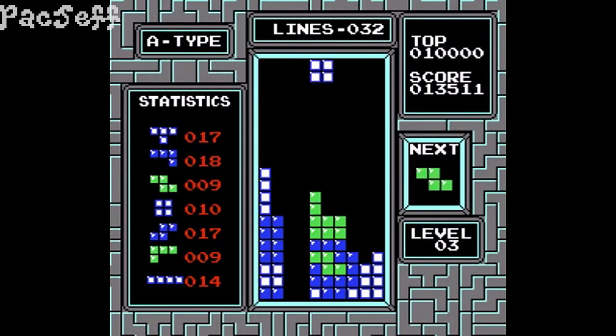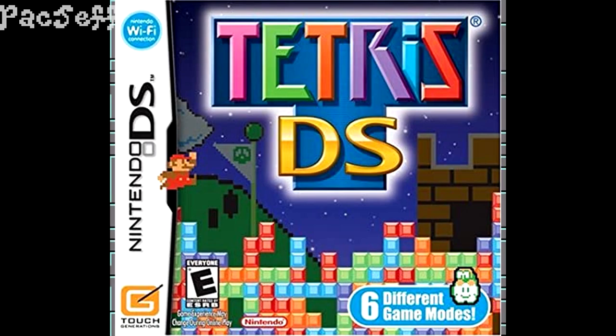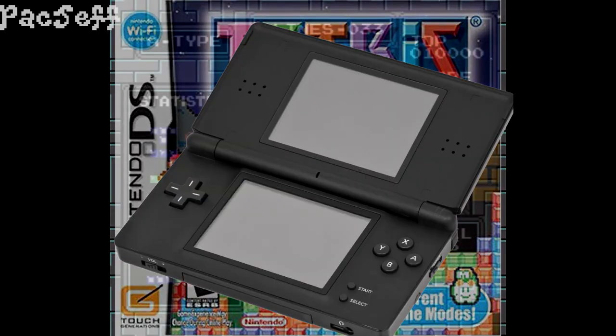Tetris began in 1984, but it really started in 2006 with Tetris DS. It's so simple. It's Tetris on DS.